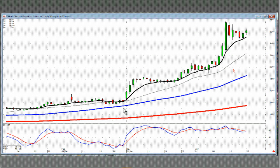Just kind of a pullback after the first move up. Let's see, what was it? Oh, stop losses or profit taking. We had a very good group of people here this weekend doing the private training session. And so I hope we illustrated the stop losses, because that's usually everybody's weak point, trying to figure out how to set our stop losses.